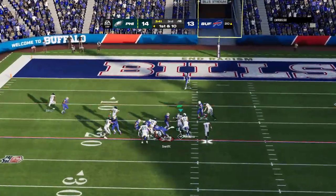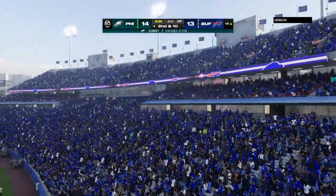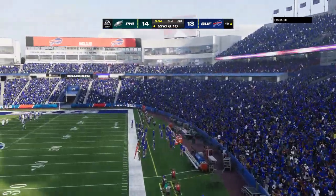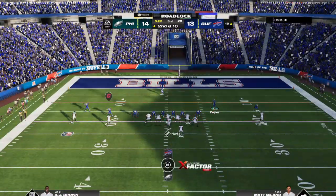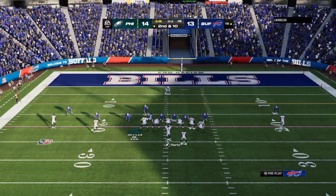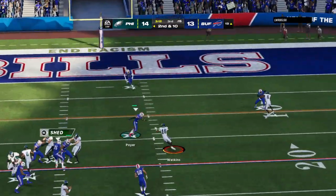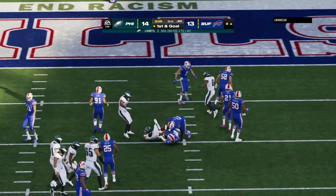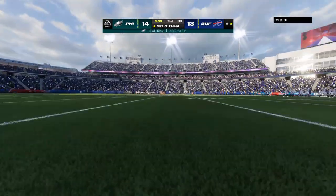On 1st and 10, it's Swift. And he is met at the line of scrimmage, and he goes down right there. Tackle made there by Matt Milano. Defensively, we always know that he is tough in run support, and I think the way that he gets there is he understands what an offense is going to do before the ball's even snapped. A great job of scouting prior to the game, then reading, reacting, and taking the right path to the ball carrier. Yeah, the Eagles are going to have a 1st and goal as he's able to take this inside the 10 to the 8.